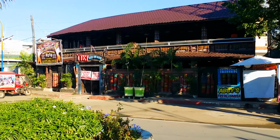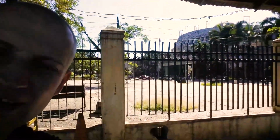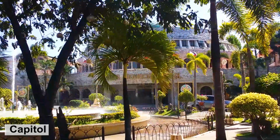By the way, the building behind my back is Tiki Bar, the most popular bar among tourists for some reason. And to the left, this one is the Palawan government building. So it's a really good reference point. If you get lost, you can ask anybody where is Junction 1.